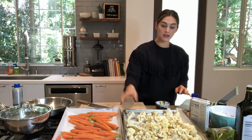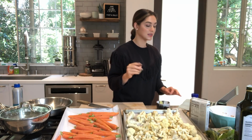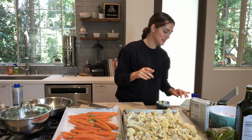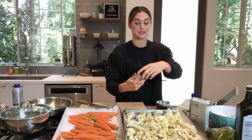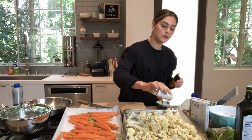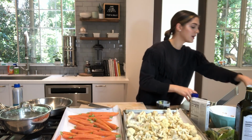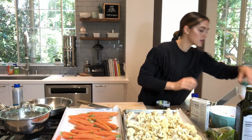So we have the cauliflower here, which is that vibrant and pure Adeline Wow, I think it's her last name, W-A-G-H, Wow. I'm not sure how to pronounce it, but this is her recipe and it's bomb. All right, so just season up your cauliflower. I have some onion powder and garlic powder.